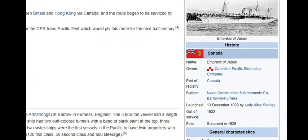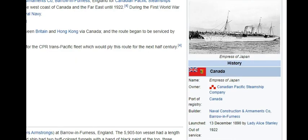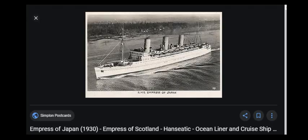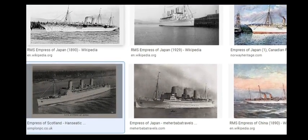Yeah, there you go. This is quite confusing because on Wiki, it says that the Empress of Japan only had two chimneys and was only 139 meters long. But this one shows the Empress of Japan 1930s, Empress of Scotland, but it's got three funnels, chimneys. Amy, what are you finding? Yeah. There you go, it's got three.